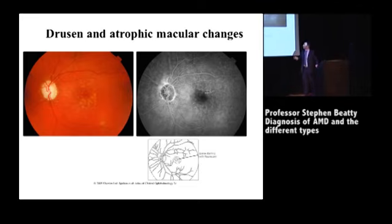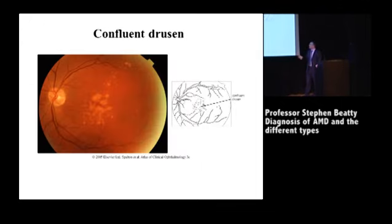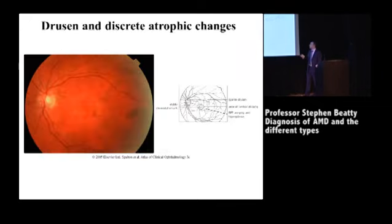Now, if we go back to the drusen, what we see here is some soft drusen. And when we do a fluorescein, we see some staining. No leakage, just staining. And this is an important slide, because it shows very large soft drusen, and these are confluent. This is a bad sign, because this patient will almost certainly develop neovascular age-related macular degeneration. If we go on here, sometimes if you look very closely, you can see discrete atrophic changes. So you can see through the retina, you'd see it better on slit lamp, to the underlying choroidal vessels.